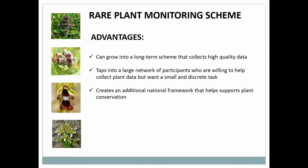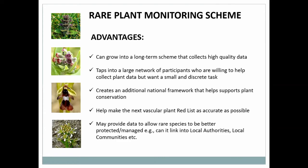Hopefully then it's an additional framework that helps support plant conservation. Hopefully it can help make the next vascular plant list as accurate as possible, or certainly contribute data that will feed into it. And maybe it might allow rare plants to be better protected.